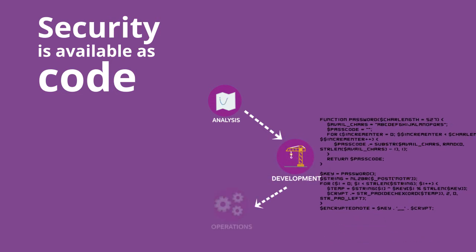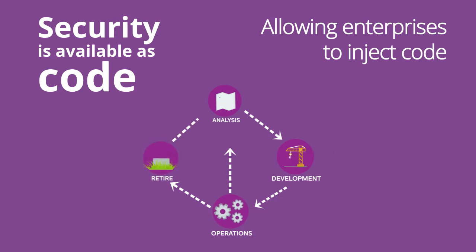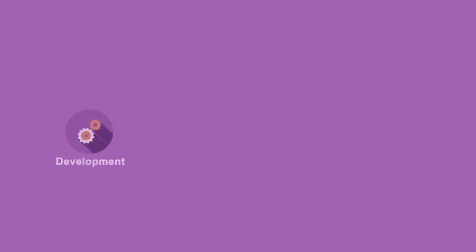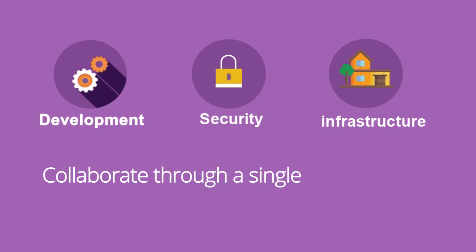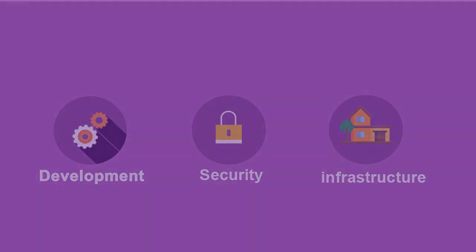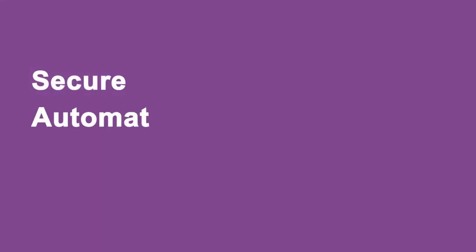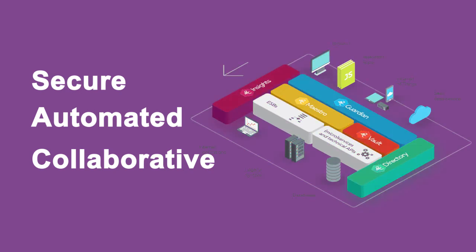Security is available as code, allowing enterprises to inject security at each phase of the API lifecycle, from development through production, and embedding security into their DevOps initiatives. Development, security, and infrastructure teams collaborate through a single configuration interface. Leveraging the 42Crunch platform, enterprises can industrialize API security without compromising business agility.